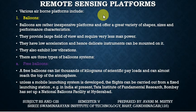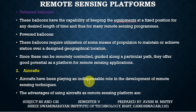Free balloons. Free balloons can lift thousands of kilograms of scientific payloads and can almost reach the top of the atmosphere. Unless a mobile launching system is developed, the flights can be carried out only from a fixed launching station. In India at present, the Tata Institute of Fundamental Research, Bombay has set up a national balloon facility at Hyderabad. Then tethered balloons.